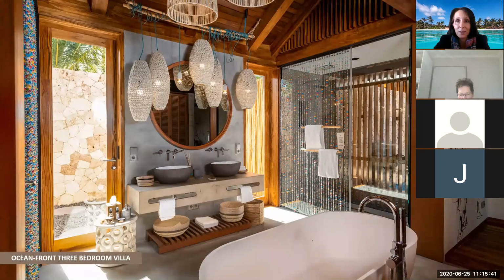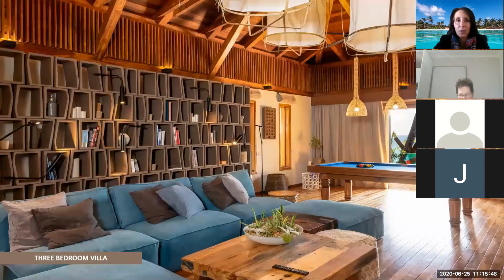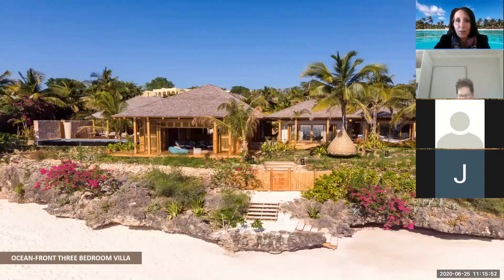Bathrooms beautifully designed, even bigger than those in the other accommodations. This is the living room area, and it also has its own private game room and library. And last but not least, it's got its own private beach. The beaches in Zanzibar are not private, but this area is really its own private section.